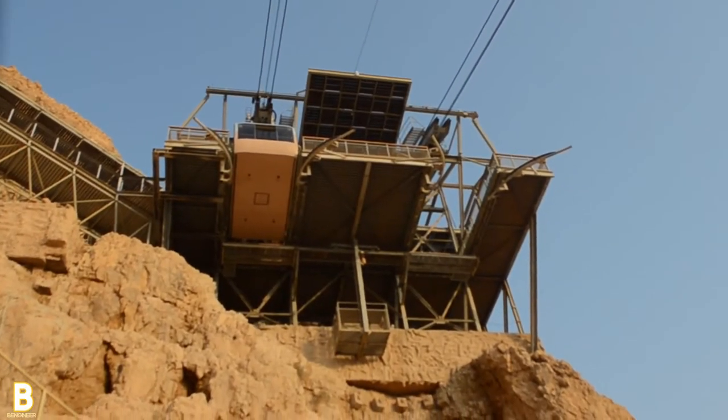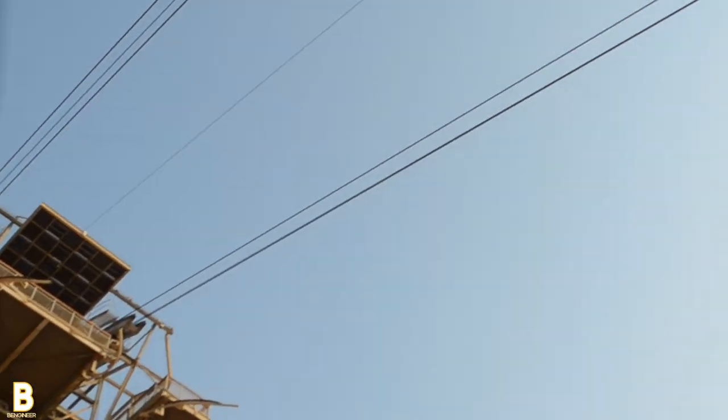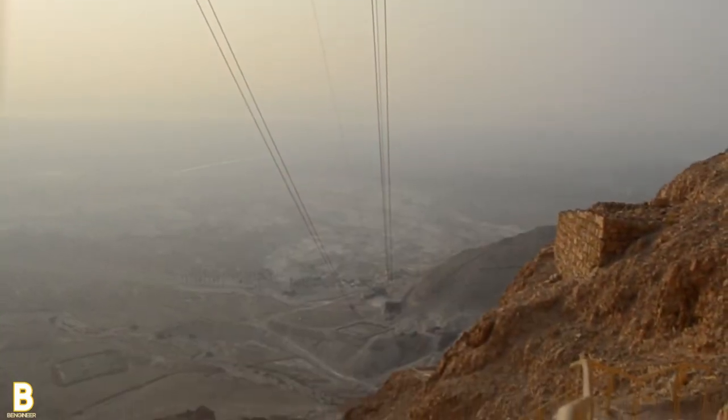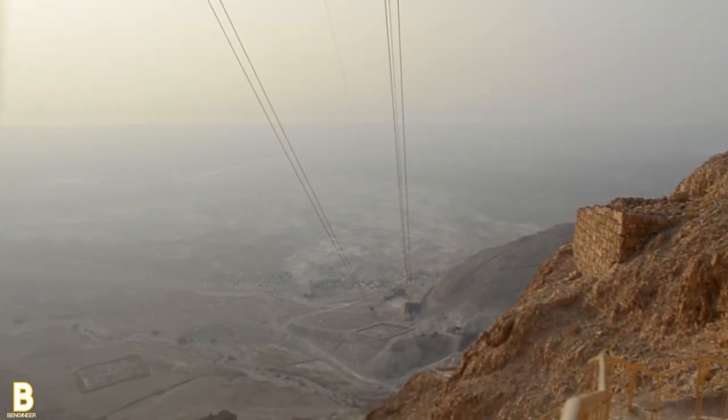Snake path is not the only way to get up here. You can actually take this nice cable car, which goes all the way down the mountain. We'll take that down and I'll show you what it looks like from the inside.